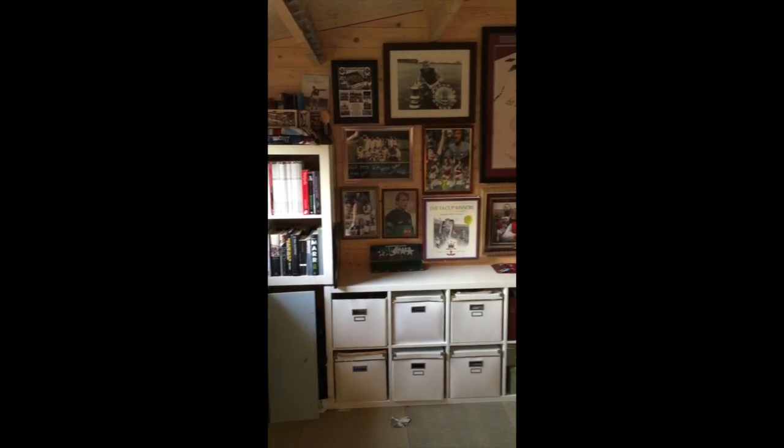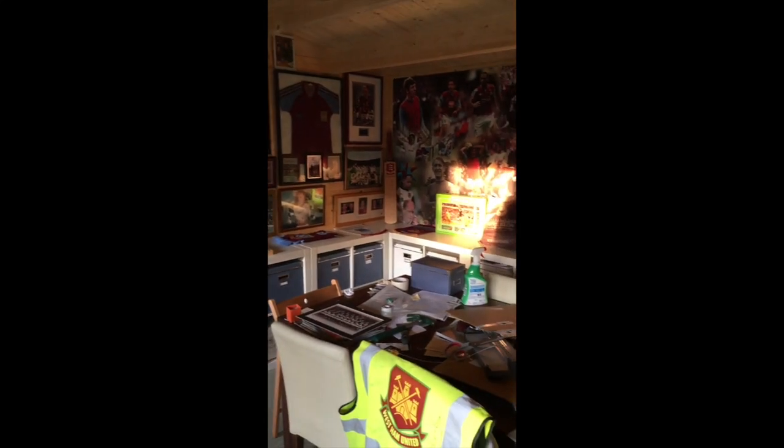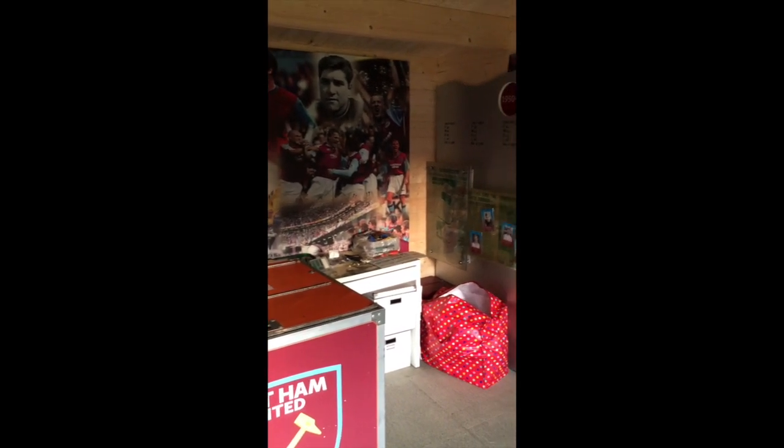So that's just a brief glimpse of some of my football collection, and I hope to bring you more as the weeks go on and expand. As I expand my collection from all different types of books, programs, cups, figures, pictures, and everything else.